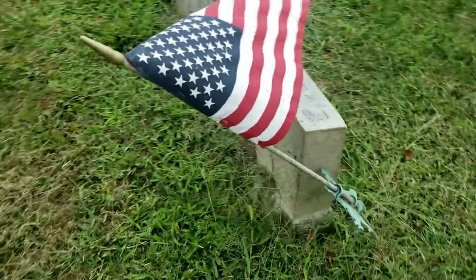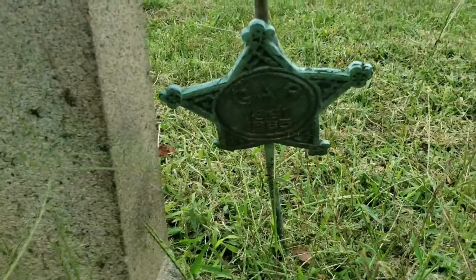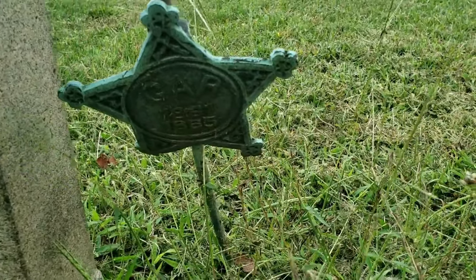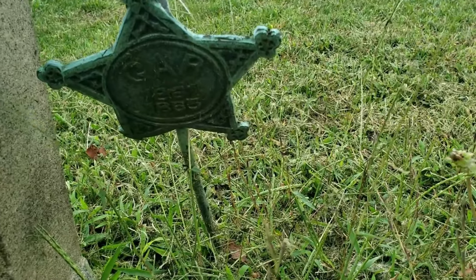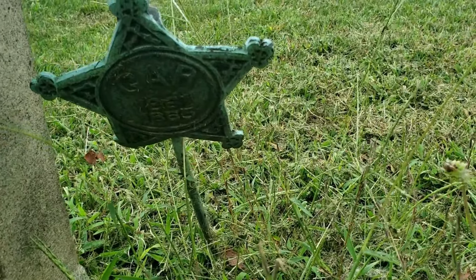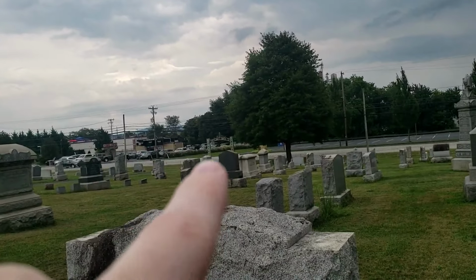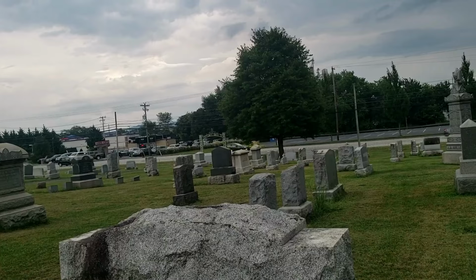Now this one looks like it's a star. I'm thinking this is Civil War or CAR. It's either CAR or GAR. 1861. So I'm thinking that's Civil War. And over there, you can see the gate that says what the cemetery name is. It's called St. John's Cemetery.